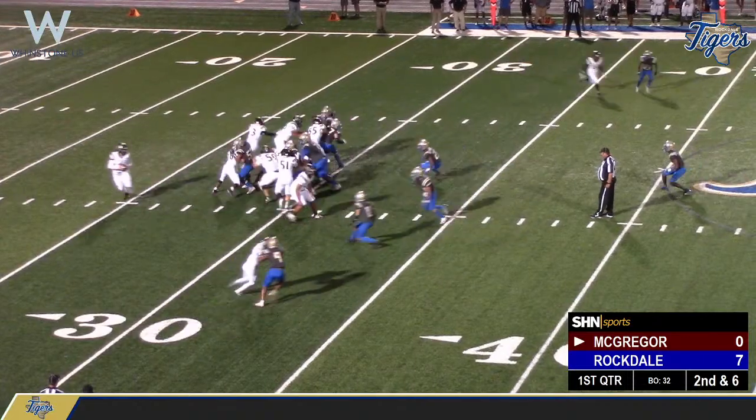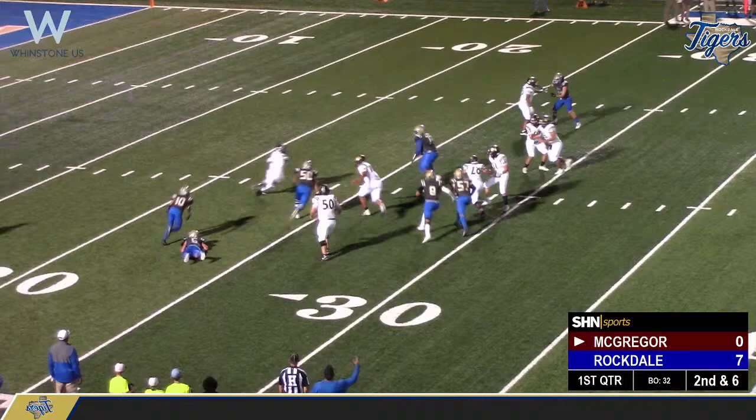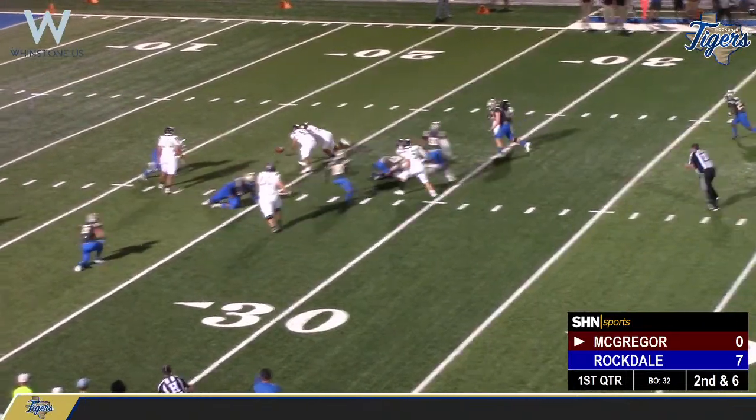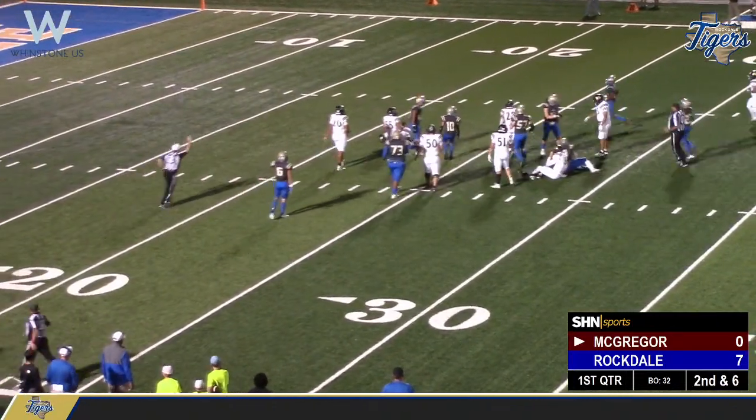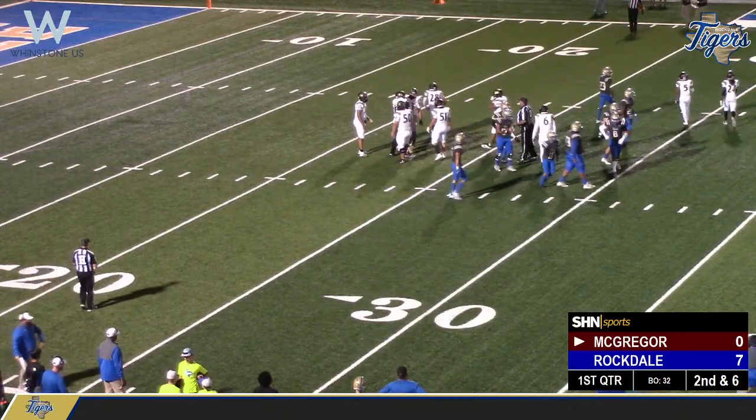Power set, wing back, set up the middle. And play action rolling out to the right. There's Lorenz now rolling back to his left under pressure. Steps up, fumble the ball. It's loose on the ground. And McGregor does recover back at about the 21-yard line.